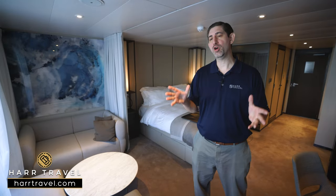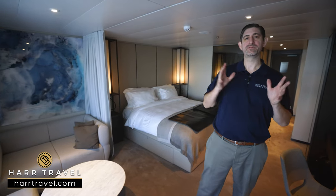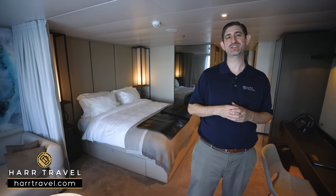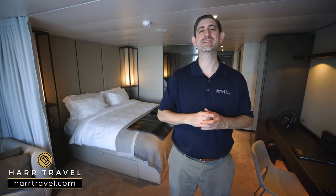Now we've talked about all the inclusions, the amazing amenities, but for me, having that private balcony space where I can enjoy the beautiful destinations is phenomenal. Let's head on outside and check that out.